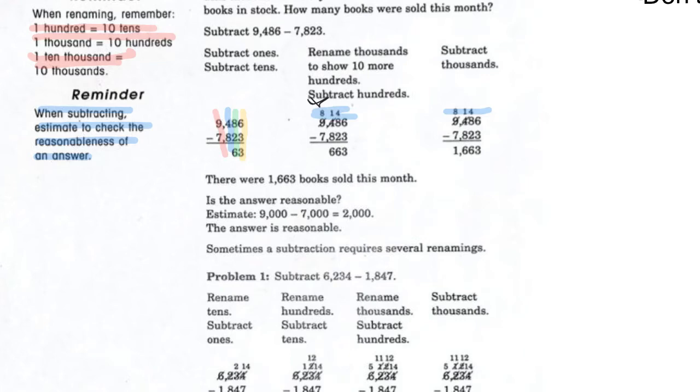If you do it on your calculator, that's fine. But think to yourself, 9,000 minus 7,000. 9 minus 7 is 2. My answer should be close to 2,000. So yes, it is reasonable.